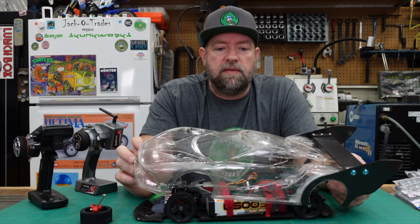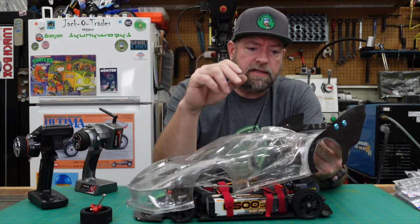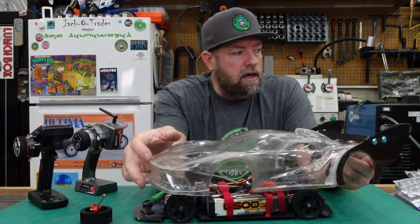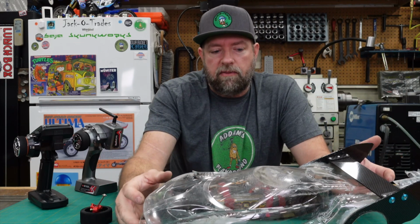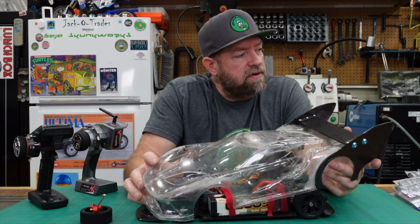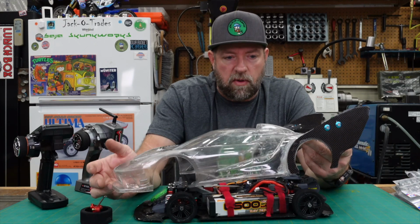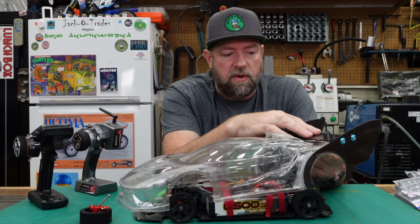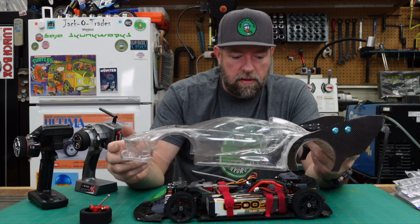So I'm still running the Tamiya Ford GT Mark II body. I did go ahead and implement my own wing and fins. I had the original one that I ran, and it actually got me one of my PBs at 91 miles an hour, but it was very fragile and I ended up destroying it, and so I wanted something a little more purpose-built, where I had better control of the angle of attack of the wing, and then I had kind of a more integrated solution for the fins.